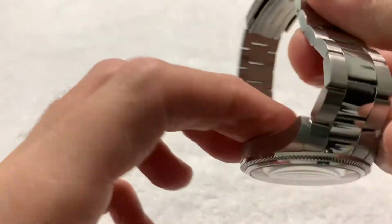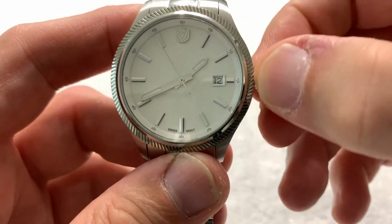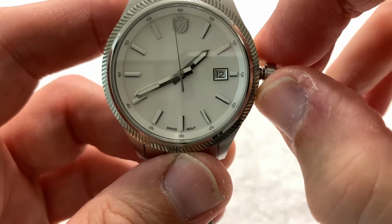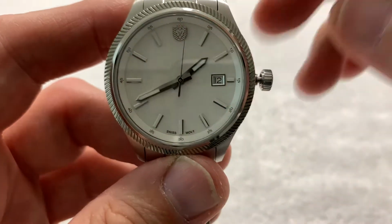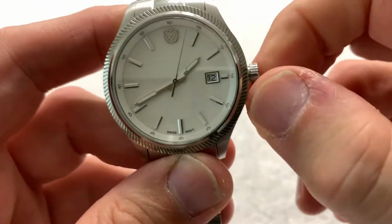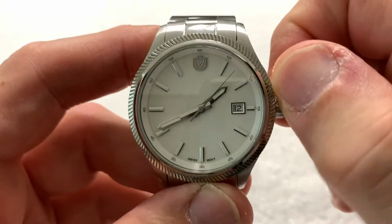Very nice. You do get a screw down crown. And the first click will allow you to adjust date. Second click hacks the movement, allow you to adjust the time. Push it all back in, everything starts going again, and it's a very easy to screw down crown.